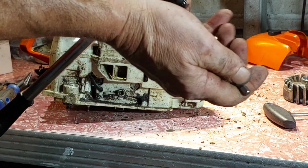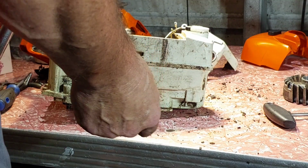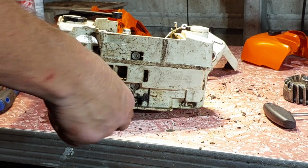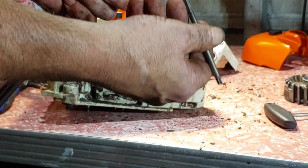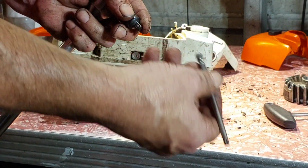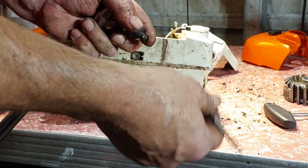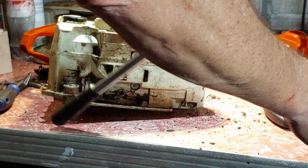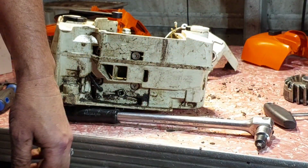So I get an 8mm socket. 8mm. Have it up here. No, so this is a video on how you get to it. I get an 8mm socket, put that on that, put the breaker bar on, the 227 on, and then we can go like that. So maybe. So I get a socket and we'll organise that.